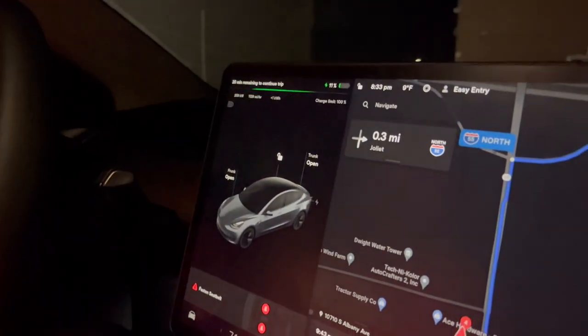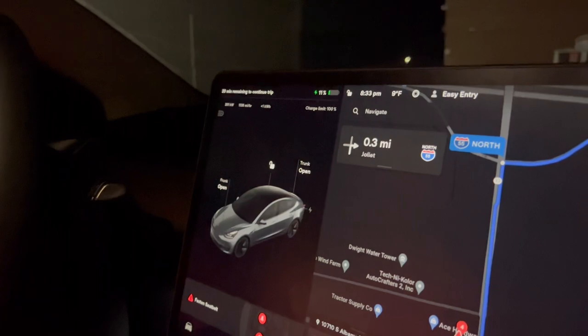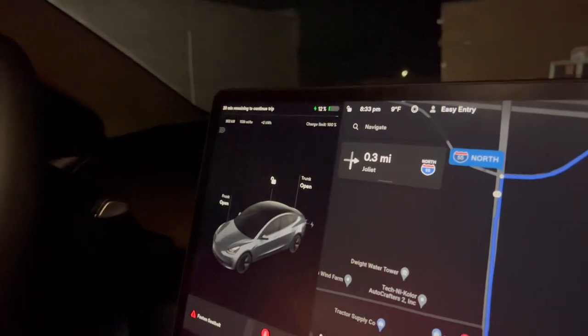250. 9 degrees, winter storm. We're getting over 250. The Tesla Superchargers. Oh my gosh. Whew. Thank God. For real. All right.